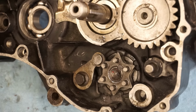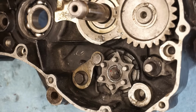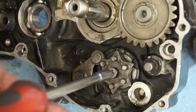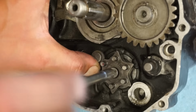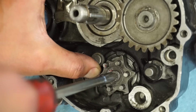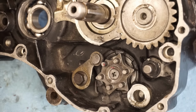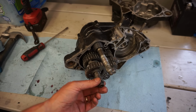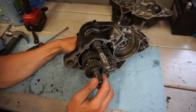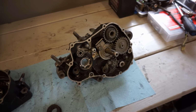Now there's the shifting star right here, and a little Woodruff key, so you can't mess that up. Get the Loctite on there, and get the screw in. Okay, that's tight. Now you can see the transmission spins smooth and it's shifting through all the gears. All right, transmission's back in.